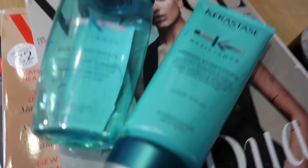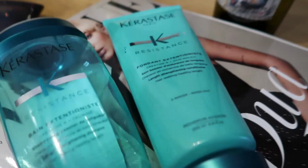Maybe they're just not suitable for my hair. I think there's other products out there that are much better at a similar price point. If these work for you, I'm happy for you, but I didn't love them and I don't think I would buy them again. Cute packaging though, very pretty.